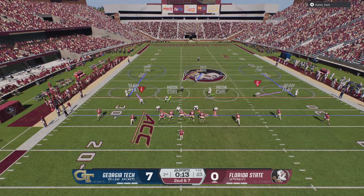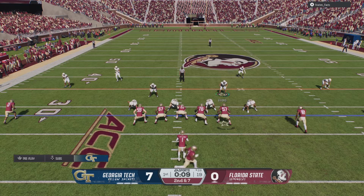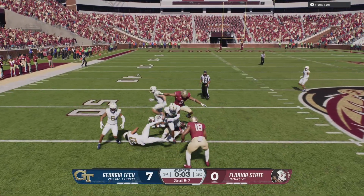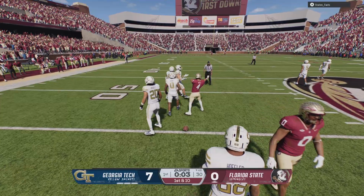As they get set to snap it, time winding down here in the quarter. Back in motion, try to clear the picture. Gonna swing it on second down. Makes the grab, it's White. And he picks up enough for the first down. We'll see if they get another snap here in the first quarter.